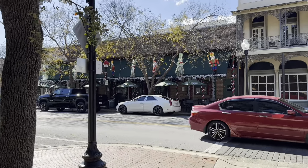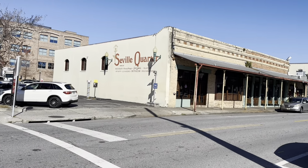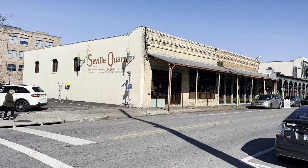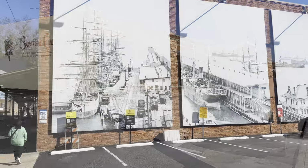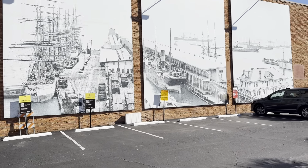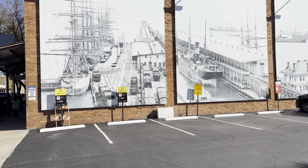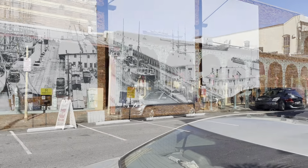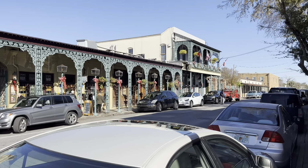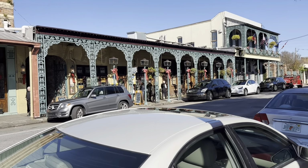In the second floor. We walked down from Palafox Street down Government Street, and it says Seville Quarter on these buildings here. We have another big mural on the side of this. Or actually, it looks like they're blown up photos from days gone by. It looks like a shipping yard and some railroad tracks. And here they have more of that, I guess you'd call it New Orleans style architecture, which we also saw when we were in Mobile a couple of years ago.